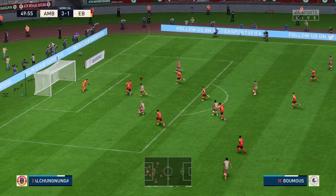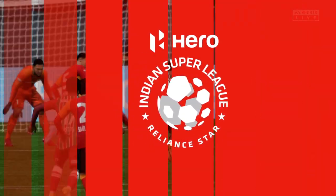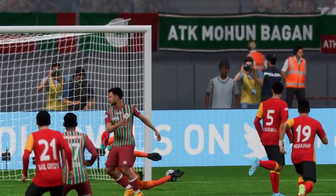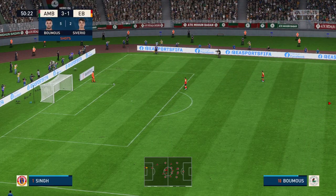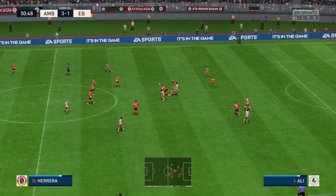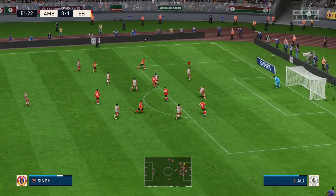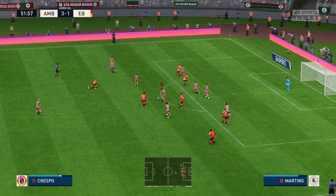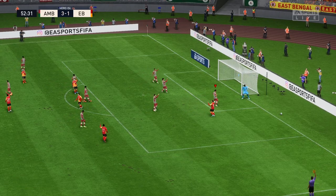Sumptuous ball. Well, highly inventive, and it wasn't far away. Singh. Able to skip past his man. Well, everyone makes mistakes. It's about how you bounce back from them. And the keeper did more than enough.